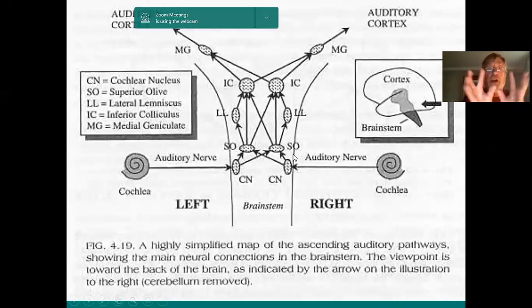Because those are all the arms of things. Look at here. This would be a tract. This is a tract. All the arrows are tracts, meaning white matter connections, neurons, axons, going to the next level higher. But the cell bodies of the neurons themselves are gray.